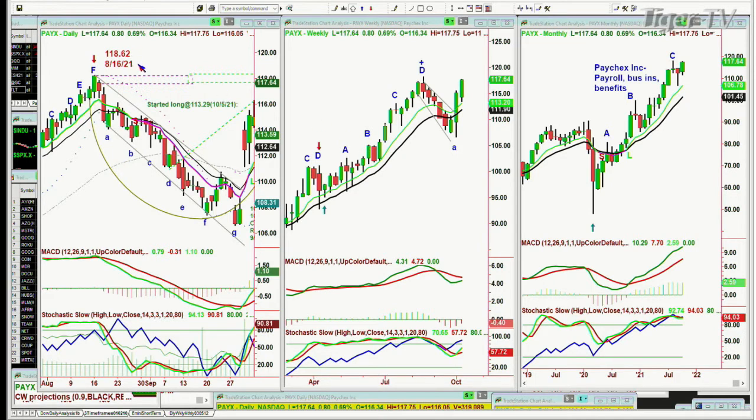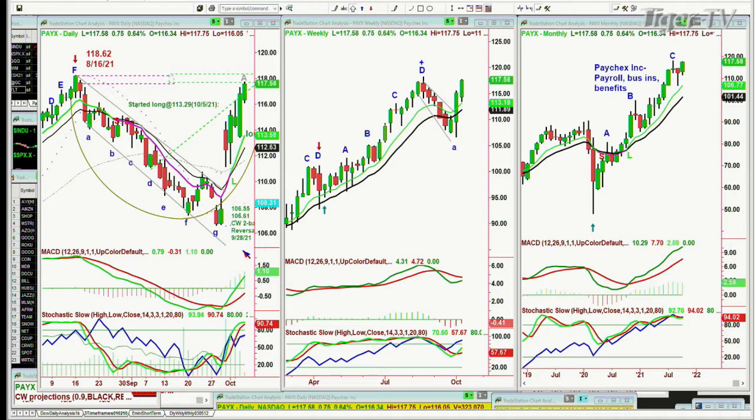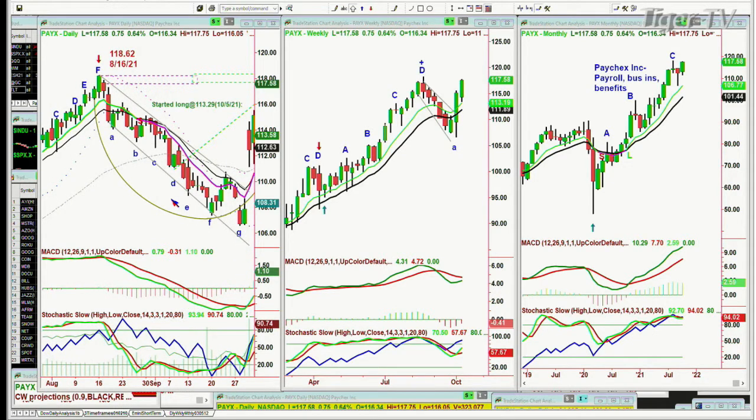And the all-time high was 118.62 back on August 18th. Remember, that's when the Dow made its high. And then it pulled back from 118 down to the 107 level. I mean, really, 106.55 with 106.61. It's what I call a Chapman Wave two-bar reversal, which I usually use on the upside. But in this case, it was the downside. In other words, it was a fractional, in this case, a higher low. And it occurred with good positives.